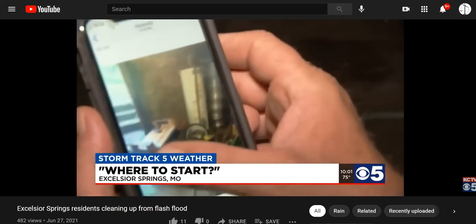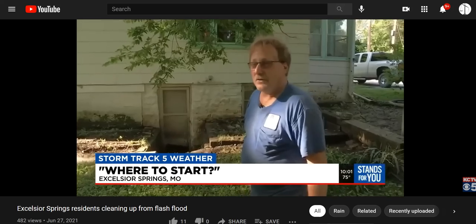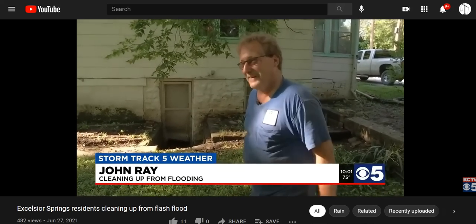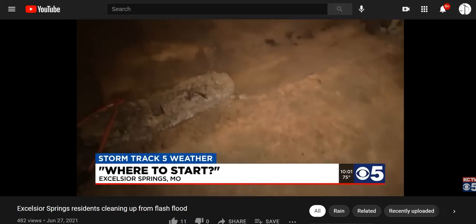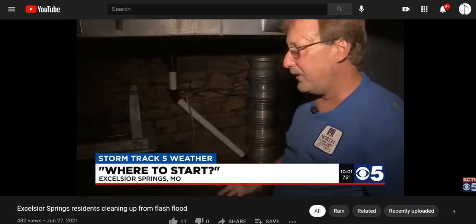That stuff was all stacked neatly down there before. And calling the adjusters. I have flood insurance. I pay $2,200 for a year, but then you got to argue with them to get them to pay for anything. The big cleanup question came to mind. Where to start? Because it was like a catastrophe down here.